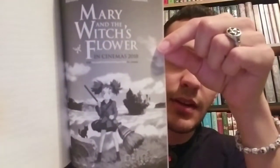But have you guys read this book? Have you heard of The Little Broomstick? Have you seen the movie? Did you know that there's a movie about this book? I think that's why in the UK they remade a brand new copy of it. There is a movie, but it was only out in Japan, and I believe in Europe, I'm not sure. It's this one right here, from Studio Ponoc, I'm sorry if I butchered that, called Mary and the Witch's Flower. It says in cinemas 2018, so maybe it hasn't been released, or maybe it has, I don't know, but there is a movie for it, so that's cool.